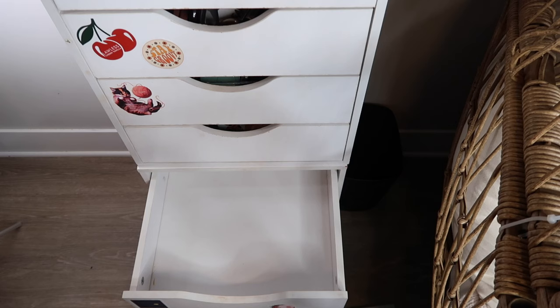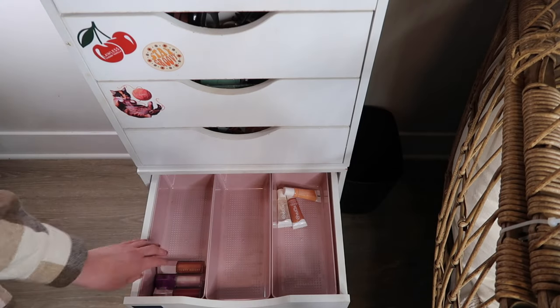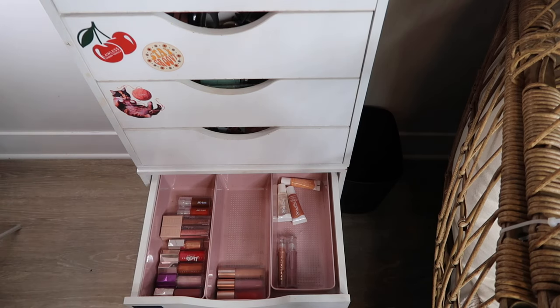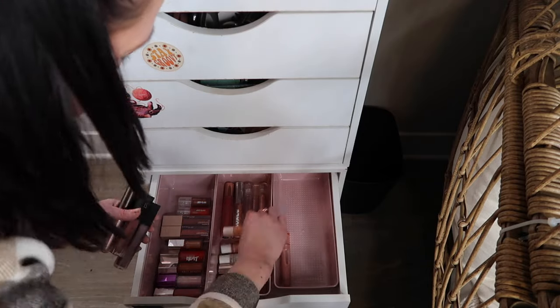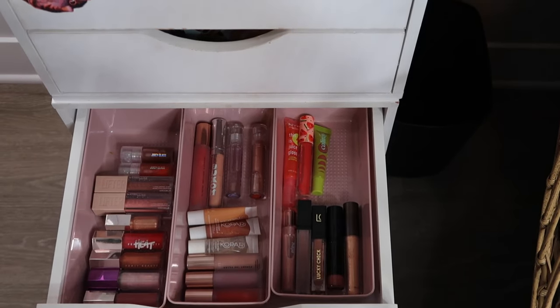Next up, I want to do gloss in this drawer and see if we're finally condensed down to one drawer for gloss. All right, we've got three of these. Okay, you guys, I'm kind of shook right now. We are really getting down there with my glosses.